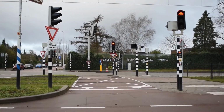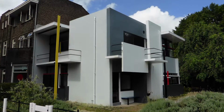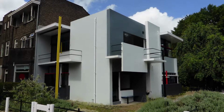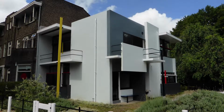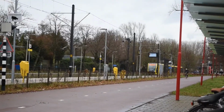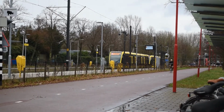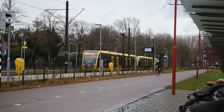Just across the busy dual carriageway is the Rietveld Schröder House, a UNESCO World Heritage Site. This small, modern house, built in the 1920s by Rietveld Schröder, attracts many tourists throughout the year. Besides all of this, the Kromme Rijn doesn't have a whole lot to offer. It is a lovely calm station where you can watch a tram drive by every 3 minutes.